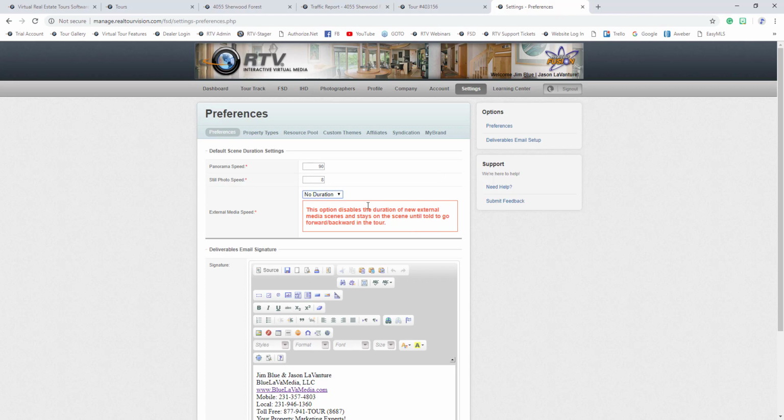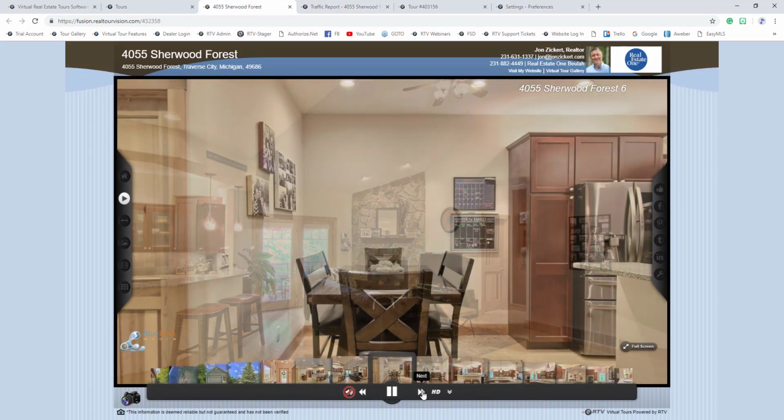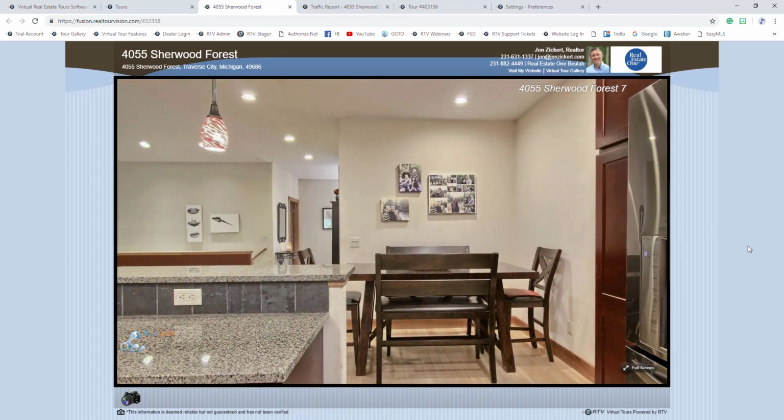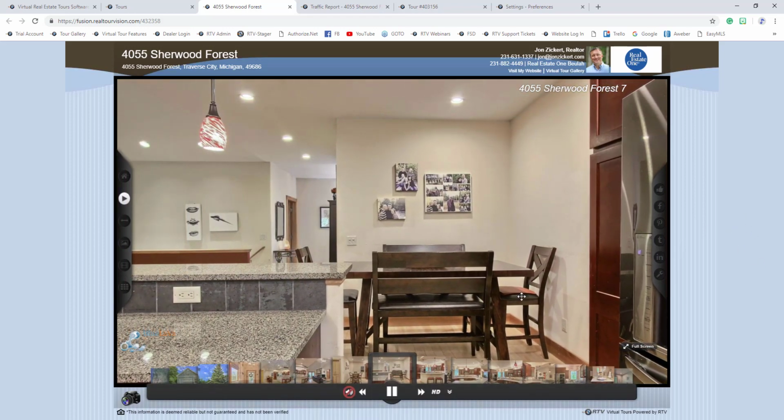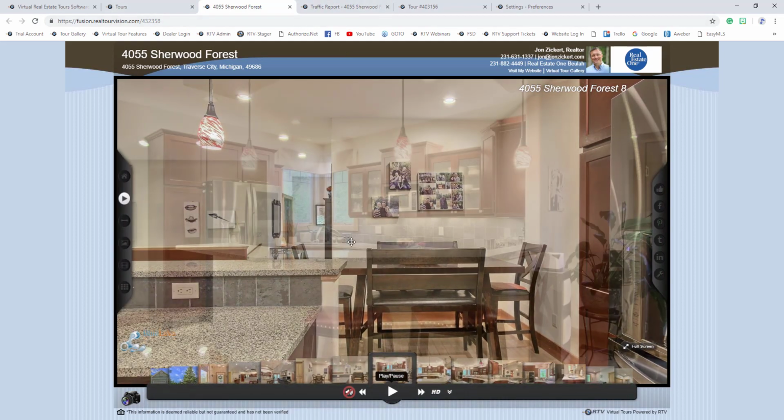So they're going to have to click play on that Matterport no matter what. They will not move. It will stay right there. And then in order to get to the next scene, they'll have to advance the tour by clicking on the next button, or if it's Fusion Slim, the button over here to go to the next scene. Or if they're on a device, they'll have to swipe. So keep that in mind when you're looking at stuff.